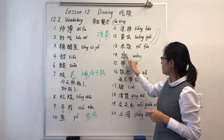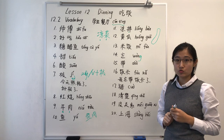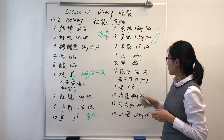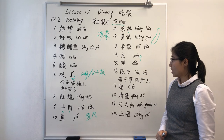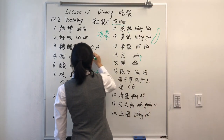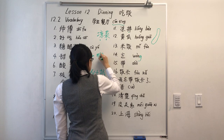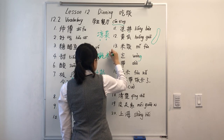Next one, 米饭. 米 means rice. 饭 also means rice or meal. 米饭, two characters means rice. How about a bowl of rice? 一碗米饭. A bowl of rice.